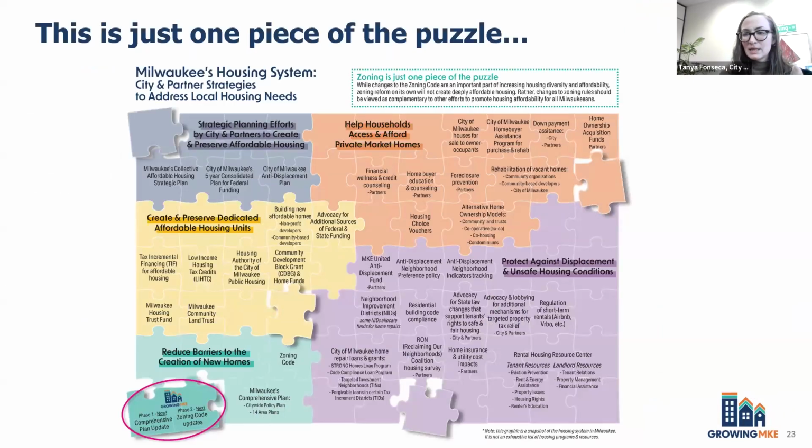GrowingMKE is just one piece, but a very important piece of Milwaukee's housing system puzzle, because zoning code updates will help move forward many of the pieces of this housing puzzle. For instance, zoning code updates are an anti-displacement strategy, allowing us to build more housing to respond to current resident demand. Without additional housing, housing costs and displacement pressures in existing neighborhoods will unfortunately continue to increase.